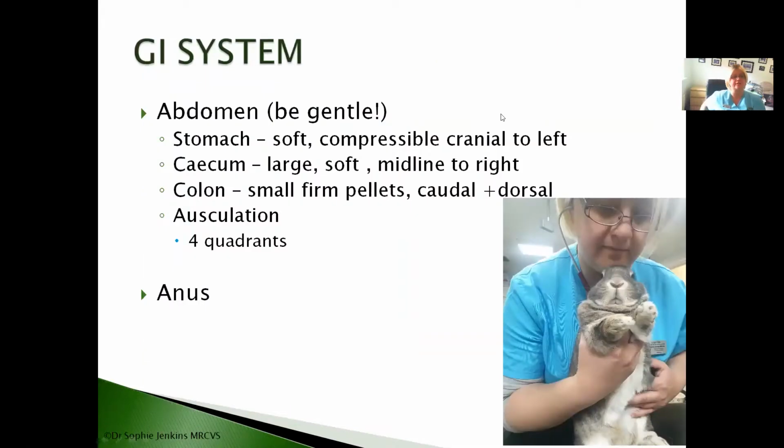So following on into the lower part of our gastrointestinal system, we can examine the animal's abdomen at home. The stomach is soft and it's compressible, and by cranial we mean it's towards the front end, towards the head of the abdomen rather than towards the bottom side of the abdomen. It's also slightly to the left as well. The cecum, which is the main factory for doing all the fermentation, is also large and soft, and it's towards the midline and to the right.